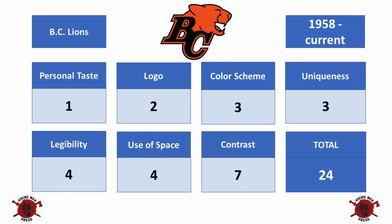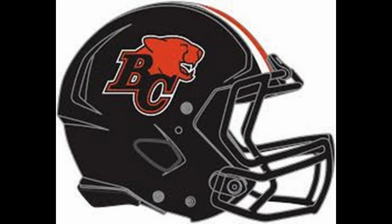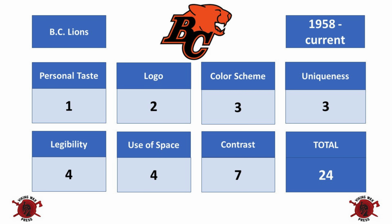This is the current helmet of a team who's been around since the league's inception. The orange lioness head growing out of the letters B and C may be a classic for BC fans, but from more than 5 feet away, the BC gets lost in the black shell and the lioness head just looks like pumpkin splat. 24 out of 70.